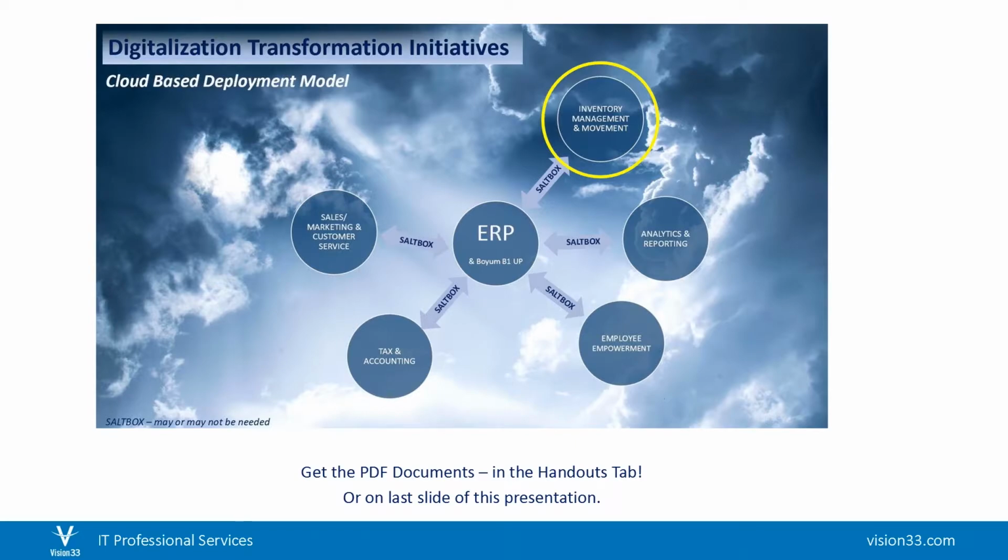But really what these digital transformations are about, they are simply integrations and automations that increase and enhance the experience for customers, for vendors, and for our employees. That's really as simple as it is. So many times when people purchase an ERP application like SAP Business One, they choose a number of things.